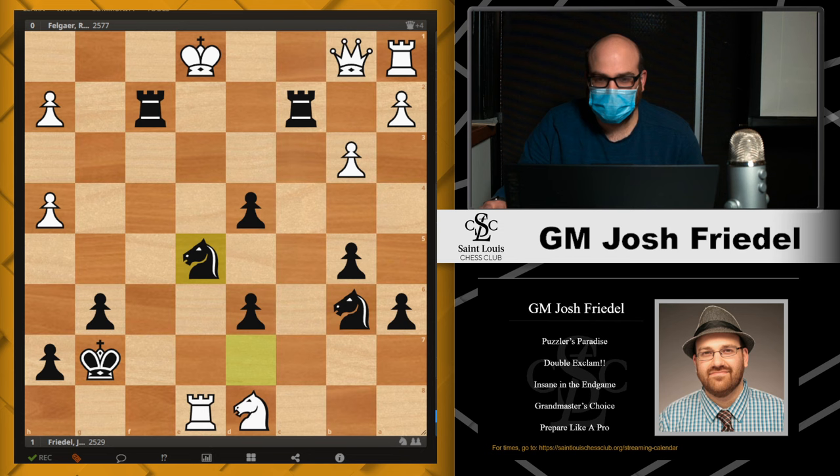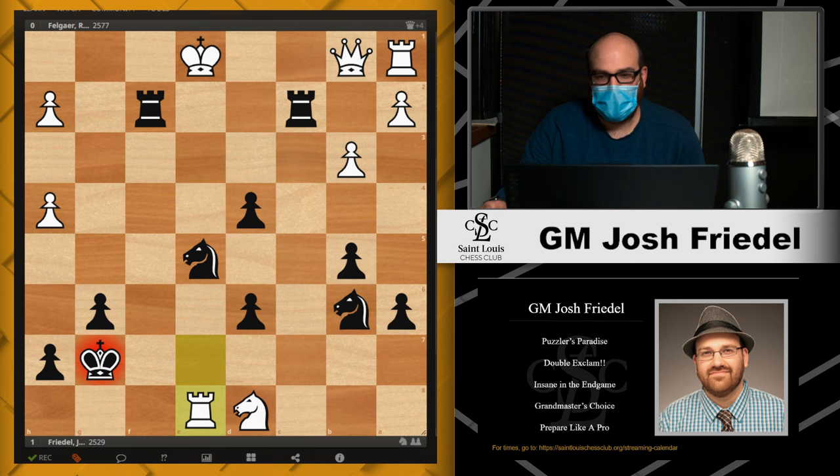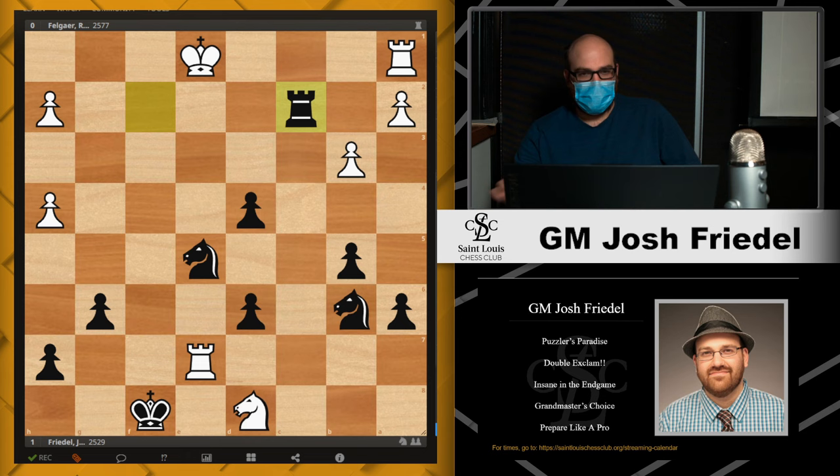So the best try is actually rook e7 check, because now I can't really come up, because then if check, king f5, I'm pinned, and that's a big problem. So I have to go back, and now white has a spectacular way to try to hold. Takes, takes, and white only has one move, really, to try to hold this.